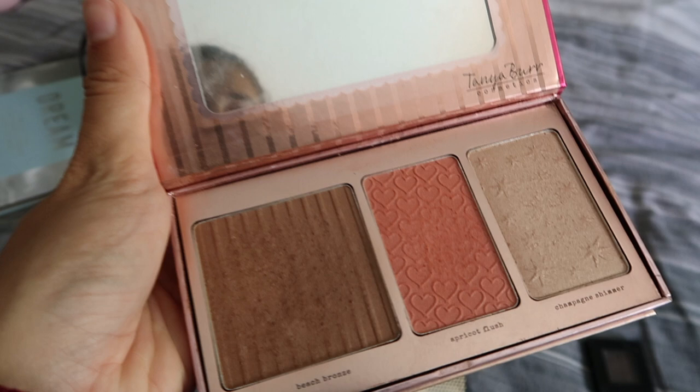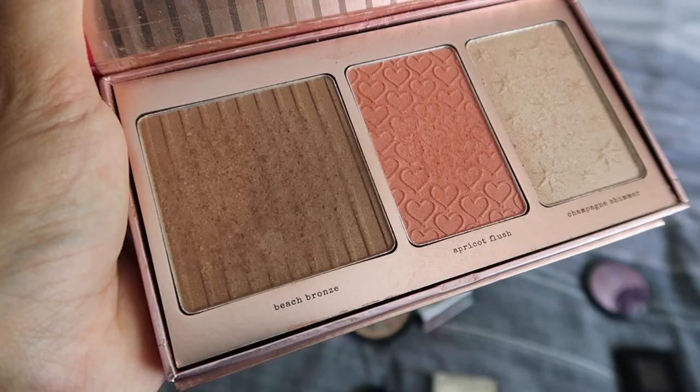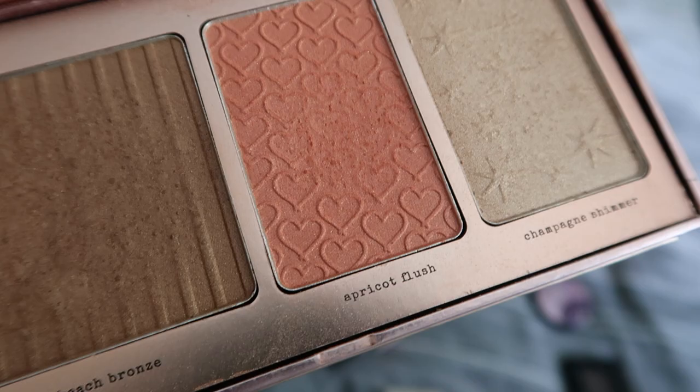I don't know if you can see, but it's a really powdery palette. It gives up a lot of kickback when you use it. I don't know if you can see, but the whole thing is really shimmery. I've used that bronzer quite a bit, but I just don't think it looks very good on my face at all, so I'm gonna see if anyone else wants this one.